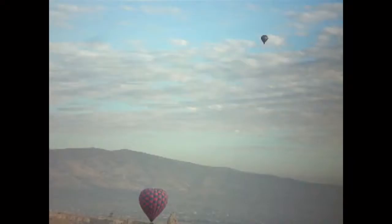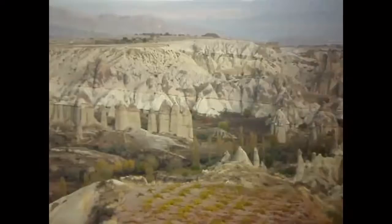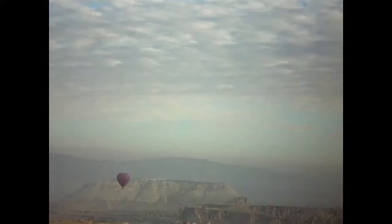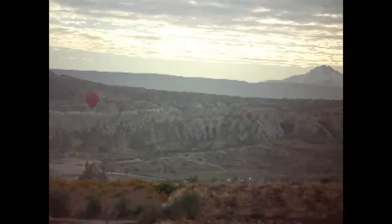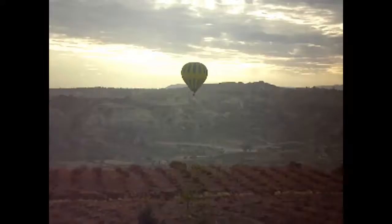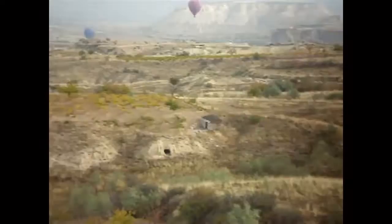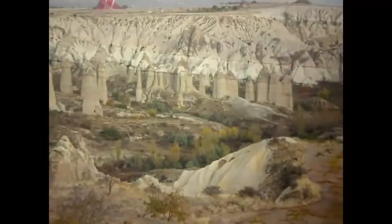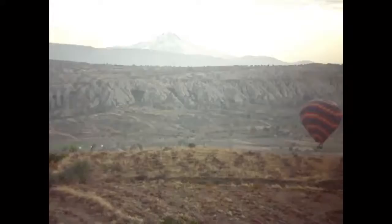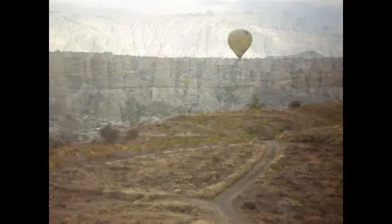By the way, this is called the Love Valley. Valley with the fairy chimneys here as the balloon is turning around, and Elvie is here. Elvie, say hi. Again, these are the fairy rock formations, as you can see.